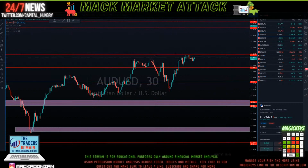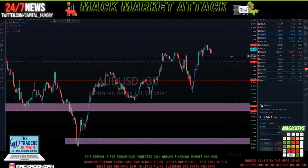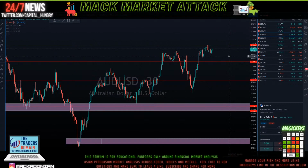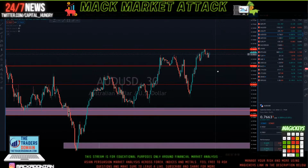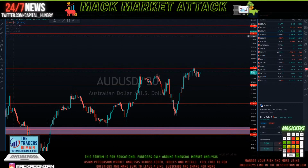I'm not looking at anything right now. If I see AU keep respecting 76.64, which it's basically hovering at right now, then I might look for sells. But even with that, I'm cautious with the momentum because on the daily, we still have 15 minutes before it closes. We can see the strong rejection to the bottom.